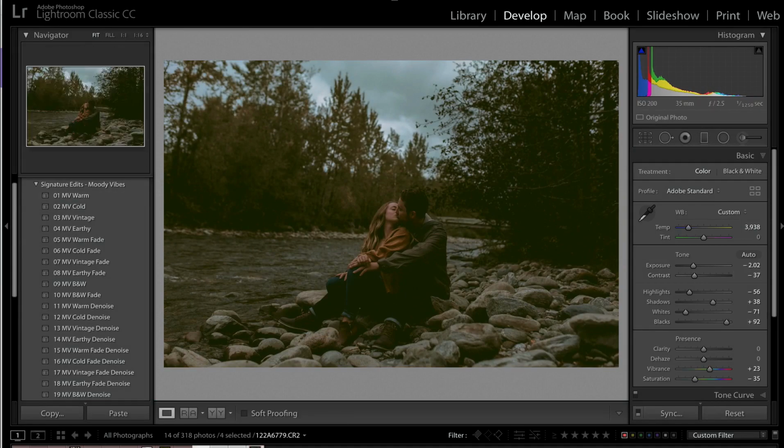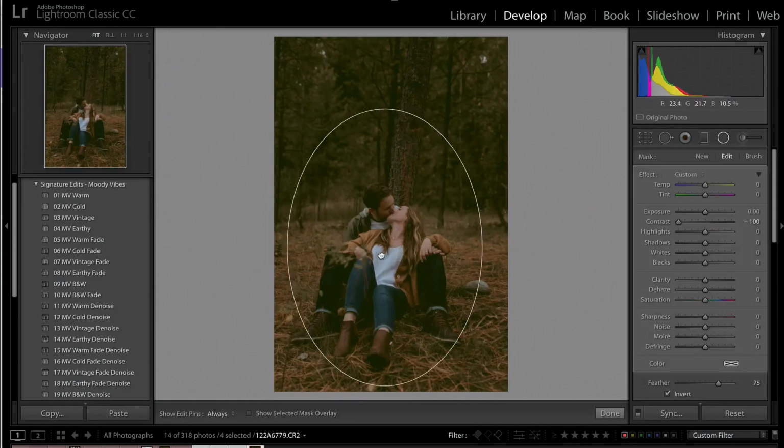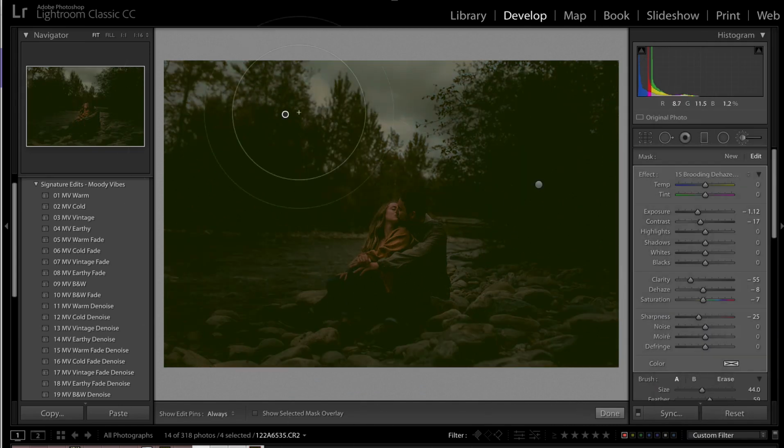results using presets. So if you are a photographer going for that dark and moody look, these tips are going to help you get the very best results using your presets. Let's dive in.